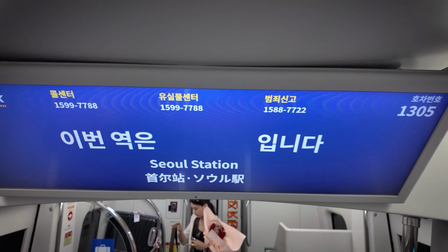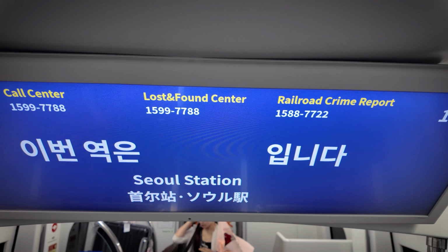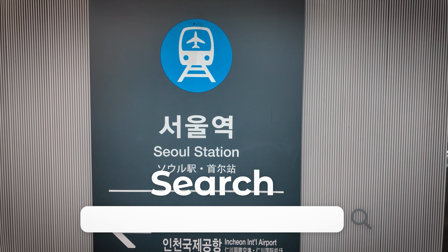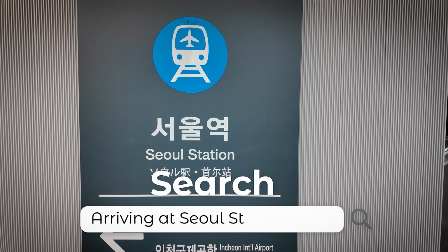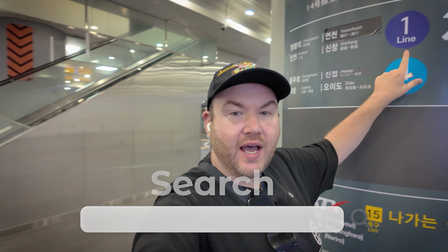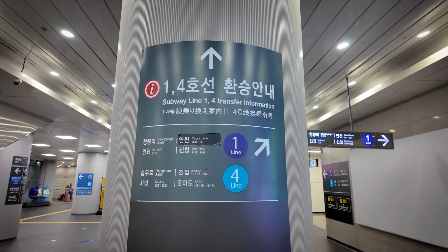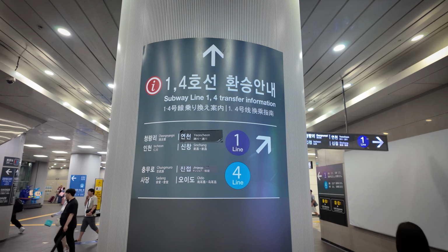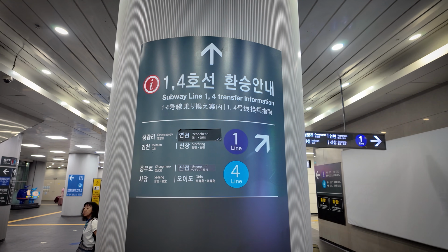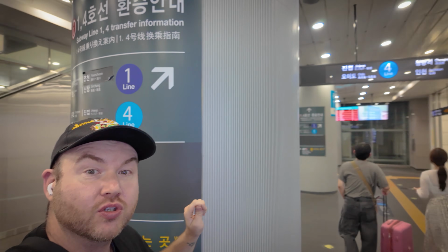So once we have arrived here at Seoul Station, we have a few different options. We can exit and take a taxi, take a bus, or we can connect to the local subway system. Going through Seoul Station are 2 different subway lines, as you will see here. We have line number 1, which will take you to certain places, and then line number 4 is to take you to certain places such as Myeongdong. So if you're going to Myeongdong, you will just follow the signs to line number 4, and then you're going to transfer right here through Seoul Station.